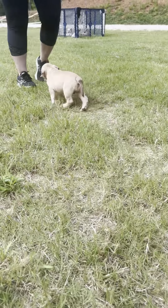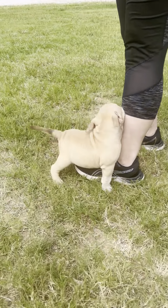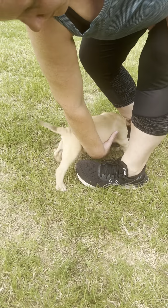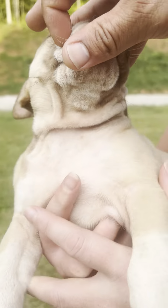Nice thick structure on her there. Barrel down chest. She is available. Does have a clean bite as well.